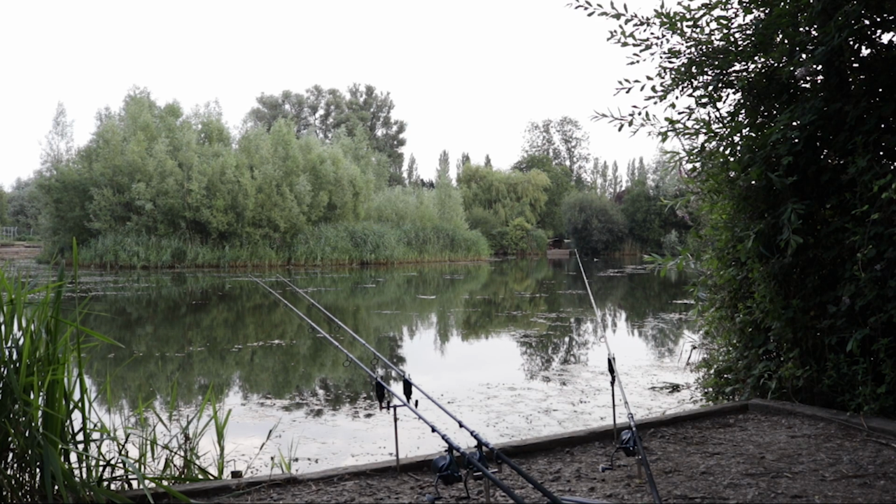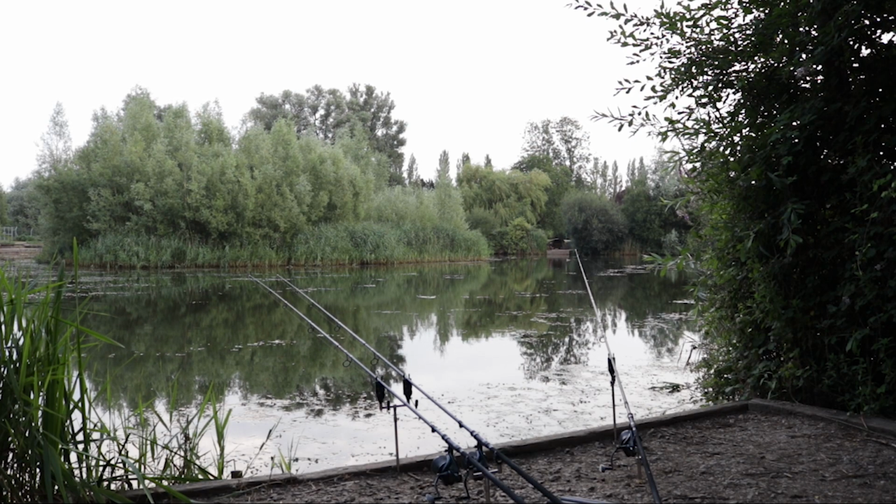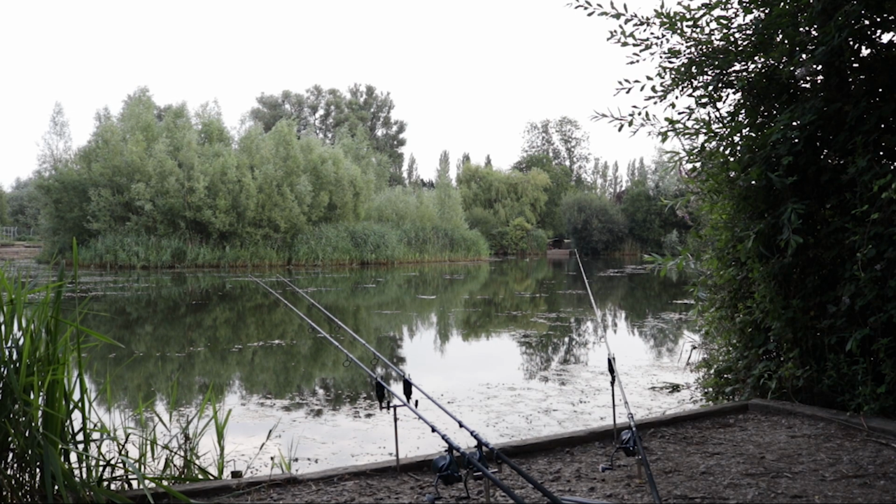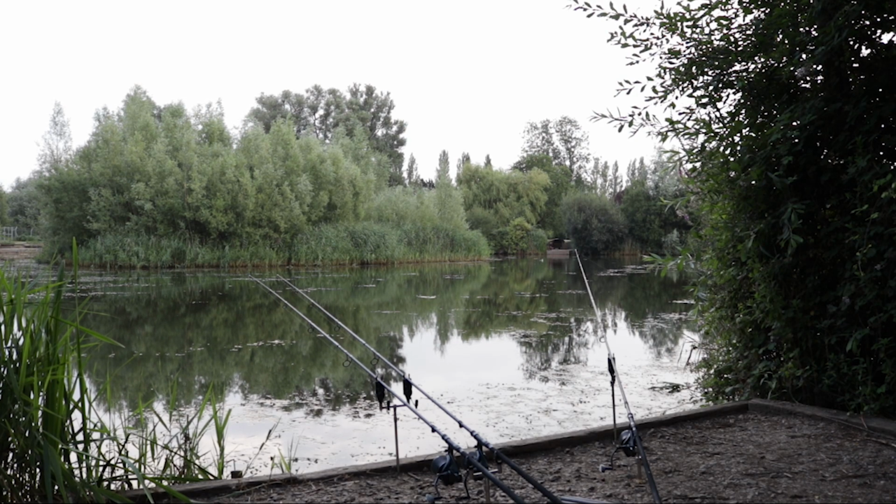I've seen a fish over where the left hand rod is as well. It's my banker spot that always does me a bite. Well, I say always, it's done me a bite every time I've been in this swim, let's put it that way. It's a spot that I've got a lot of confidence in, and yet when I first set out fishing in this swim, it was the spot that I was least favoured to go, and it turns out it's been one of the most productive spots for me in this swim.